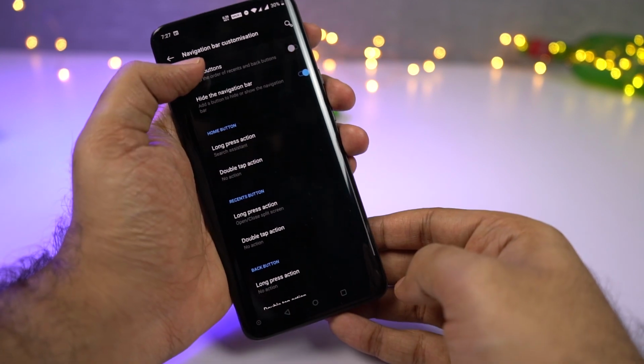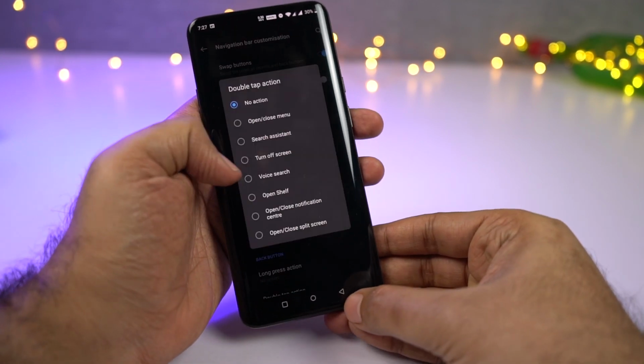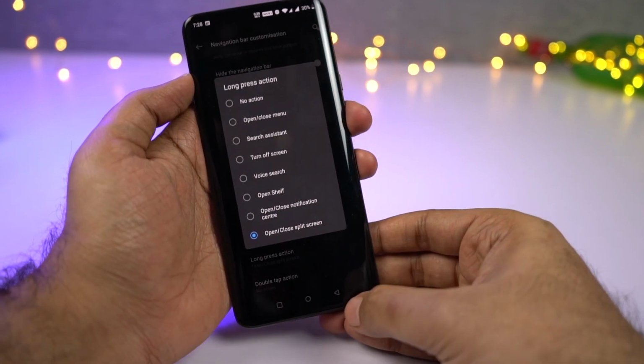Next, we can also swipe the back and recent tabs button if you're using this navigation bar. Next, we can also assign shortcuts for these buttons for long press actions. I use the back button to open split screen mode on this phone.